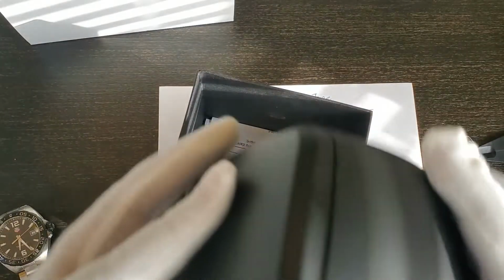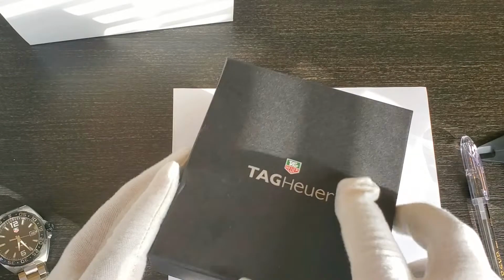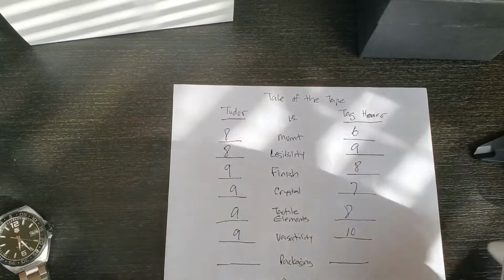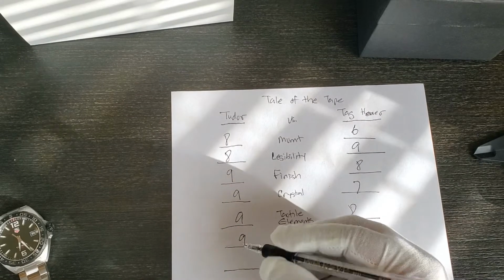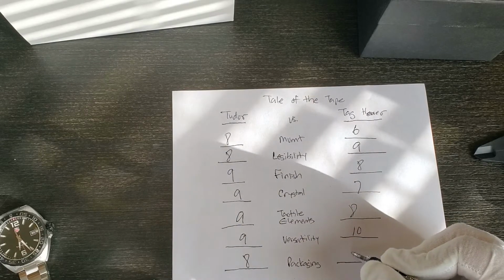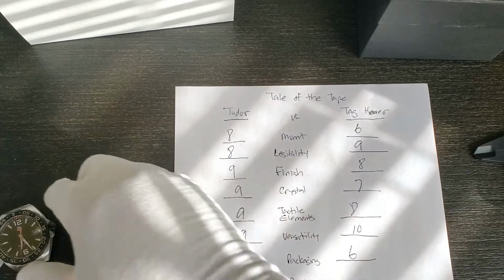So on the packaging, I'm definitely going to give that edge to Tudor. I can't give it a 10. To me, a Patek Philippe, if you've ever seen that box, that's a 10. Omega is like a 9. I'm going to give the packaging to Tudor maybe an 8, and I would give this here maybe a 6. Packaging is not that great with the tag. I don't want to be too hard.